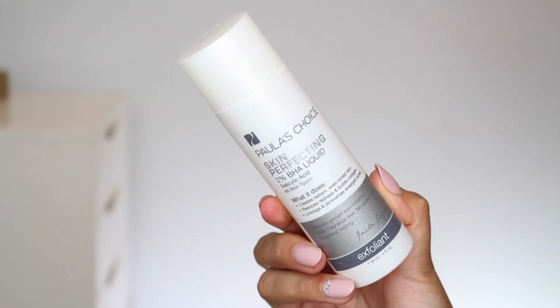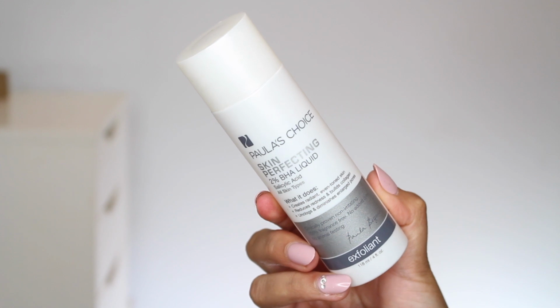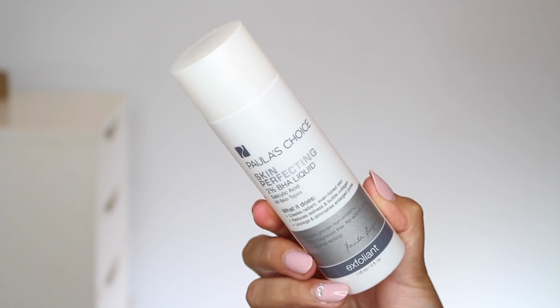It is the Skin Perfecting 2% BHA liquid salicylic acid for all skin types. This is, again, a really popular cult product. I think it's about $25 to $30, so not super high end, but also not drugstore prices either, but a very effective product. Paula's Choice makes beautiful skincare. This says it creates a radiant, even toned skin, reduces redness and builds collagen, unclogs pores, diminishes enlarged pores.